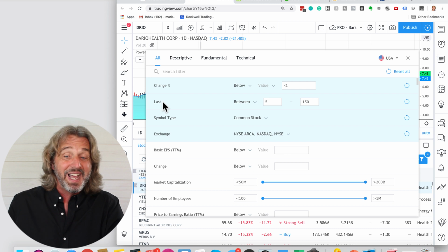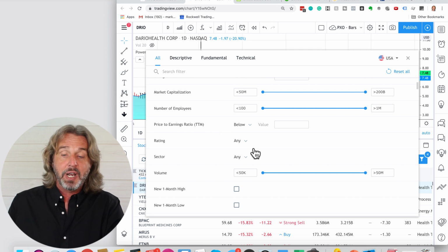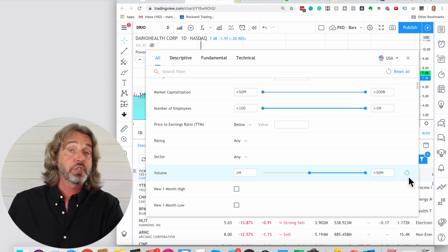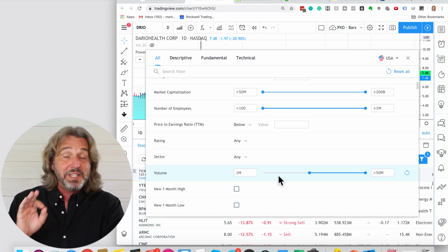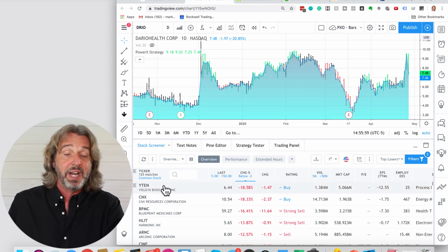So again, just to briefly recap, I am changing the change percent to a -2. I'm changing the last to between 5 and 150, the symbol type to common stock, and the fourth thing that I'm changing is the volume. I would like to see stocks that are trading at least 1 million shares per day up to whatever, more than 50 million. So these are the only 4 things that I'm changing. And by doing this, you see that right now I have 125 matches.